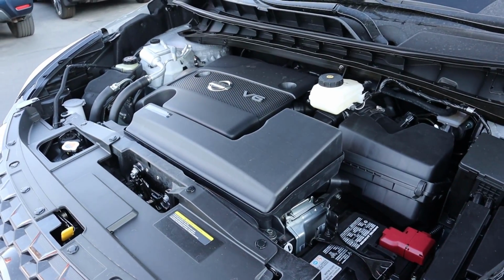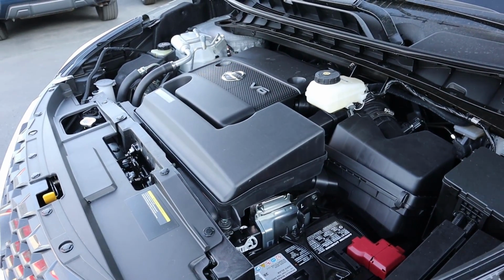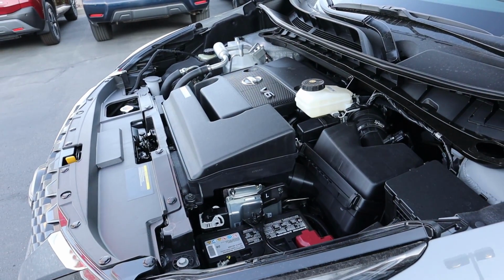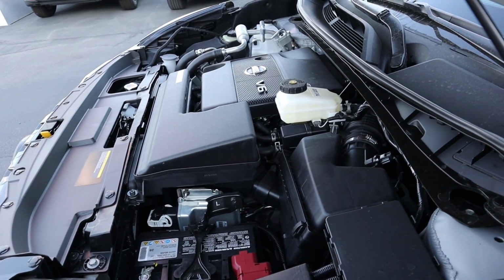Under the hood, we have a naturally aspirated 3.5 liter V6 that goes through a CVT automatic transmission. Fuel economy is 20 around town and 28 on the highway, with power outputs being 260 horsepower and 240 pound-feet of torque.